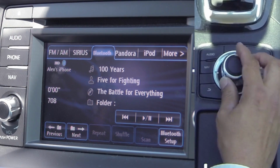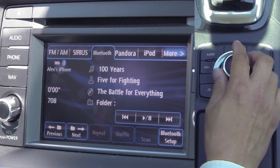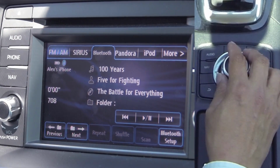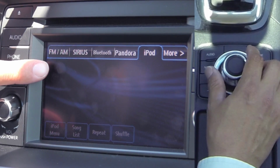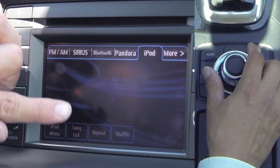As far as navigating the system, having this joystick device in the center console is kind of an interesting touch. If you see on some of these screens, like on this one particularly, you can see that there are fingerprints right here on the screen.